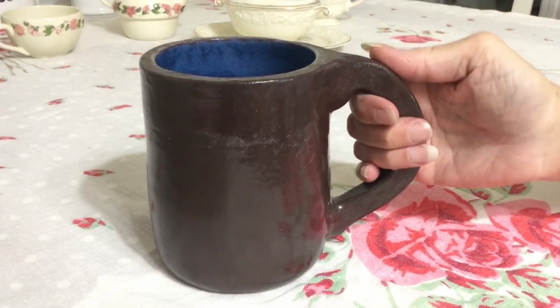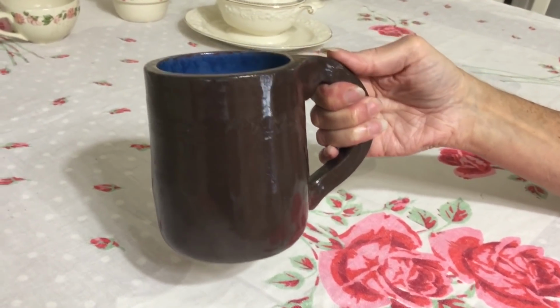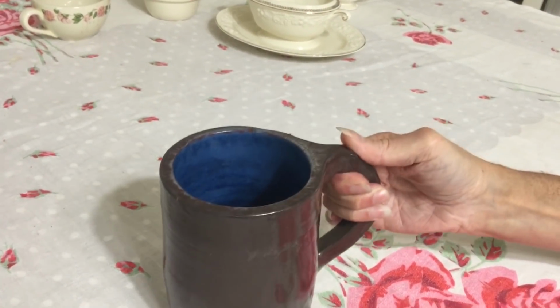I found this really cool mug. I paid $2 for it. It's really, really heavy. It's hand thrown, and I like to pick up pottery, especially when it's marked. It's got a gorgeous cobalt blue glaze on the inside. It's really heavy. I'm going to put it down.